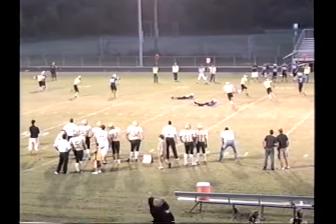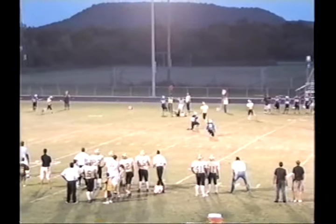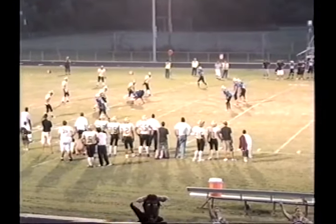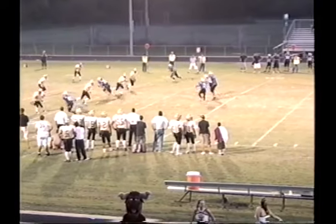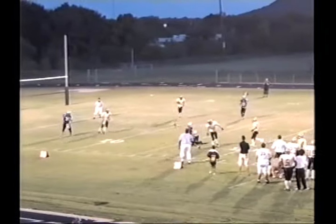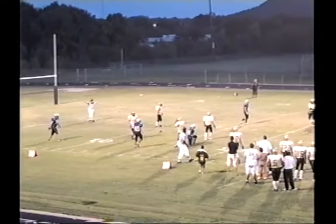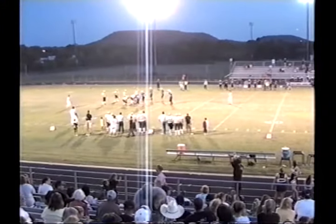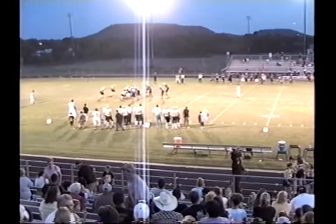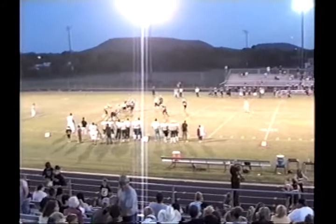There's a snap back to Mills. Mills launches a pass. Whoa! Ken Hornback. Fourth down. There's a snap. Mills launches a pass over the head. Alrighty. First down for the Horns.